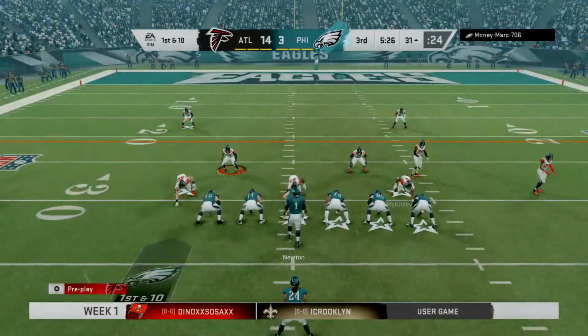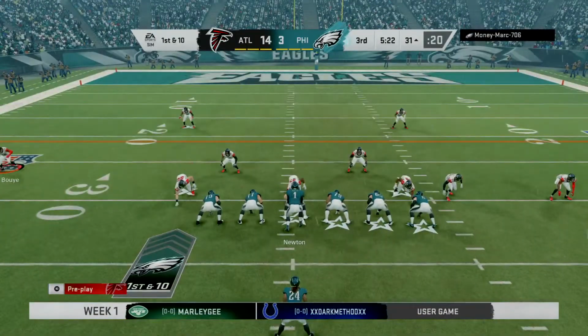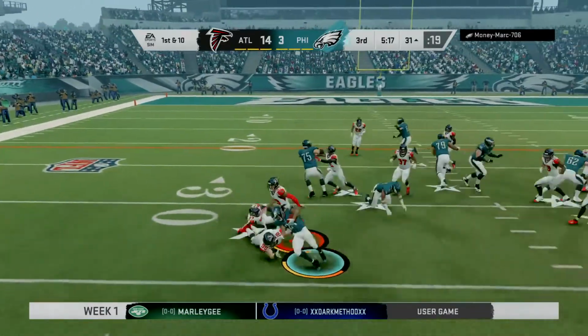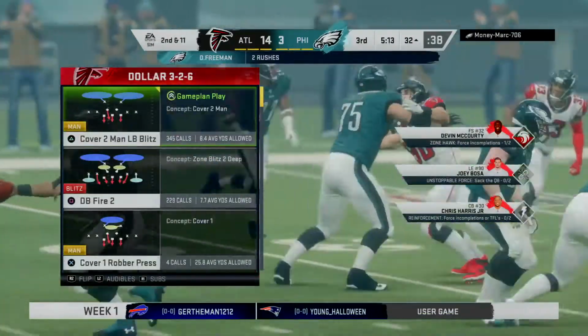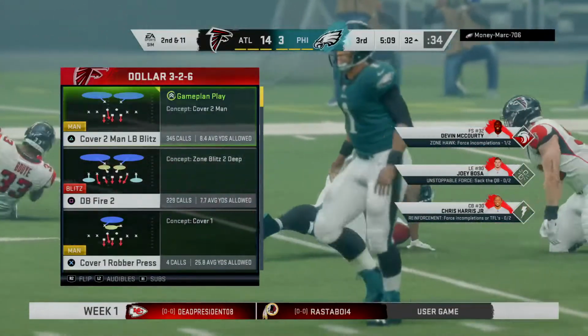Back-to-back good plays have them on the move on first down. They run. Devontae Freeman. And he'll lose yardage. Brought down at the 32. That's going to go as a loss of a yard, and it'll be second down.